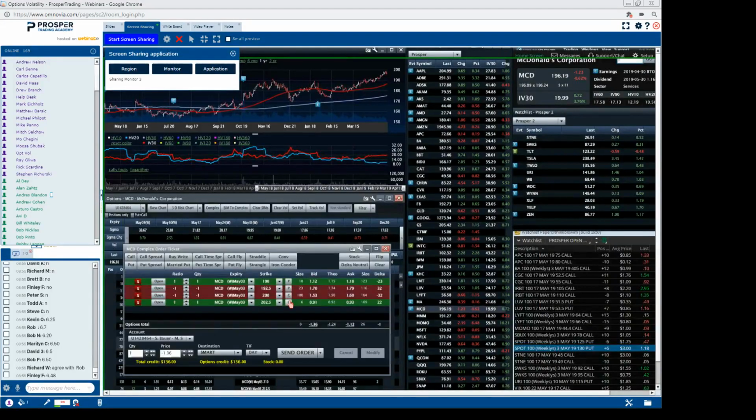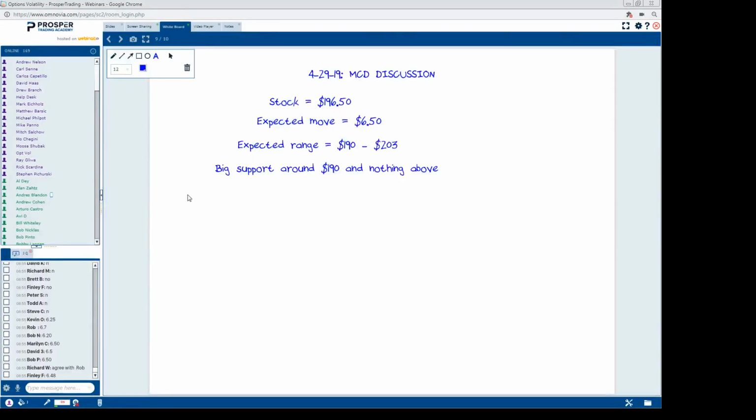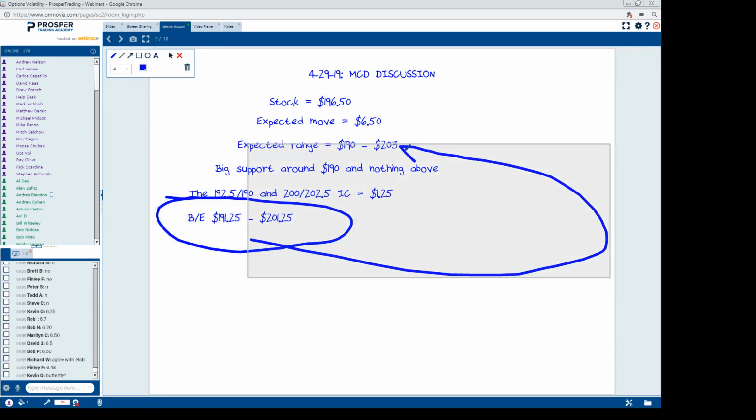The $1.25 isn't bad, but the break-evens on this are not going to be great. So this is the 192 half, 190, and 200, 202 half iron condor. $1.25 is a great price, but the break-evens are so inside the iron condor, so inside the expected range. Okay, so that is absolutely not something that we would want to do.